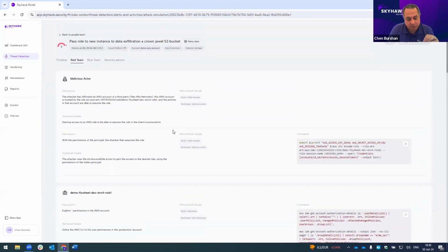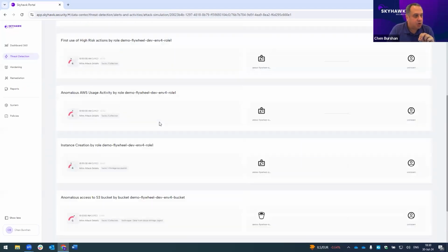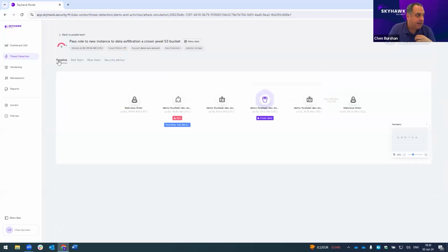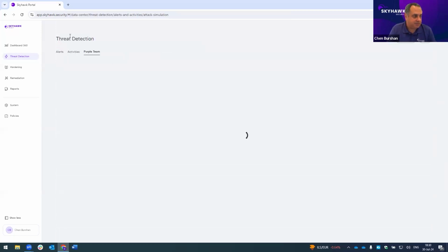scripts. You need to remember they were built by an AI based on building blocks. It's not a pre-scripted attack. It's tailored to the customer's specific environment. It shows all the indication of compromise that will be presented during this attack so that it can be pre-labeled and have the whole remediation steps.